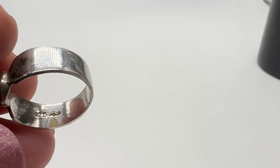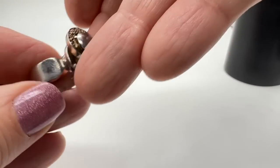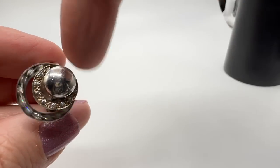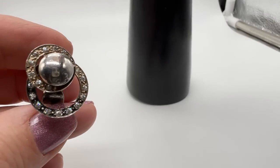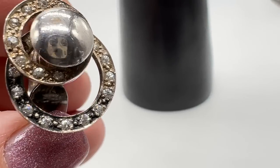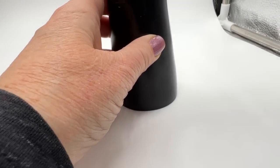This ring is sterling. Don't know who made it. What does that say? PAJ or something? This is a cool ring. I think this type of ring is not called a spinner ring. I believe it's called a swinger ring. A little bit different than a spinner. It's very different. Let's just check for missing stones. I don't see any. So let's have a look at what it looks like on.